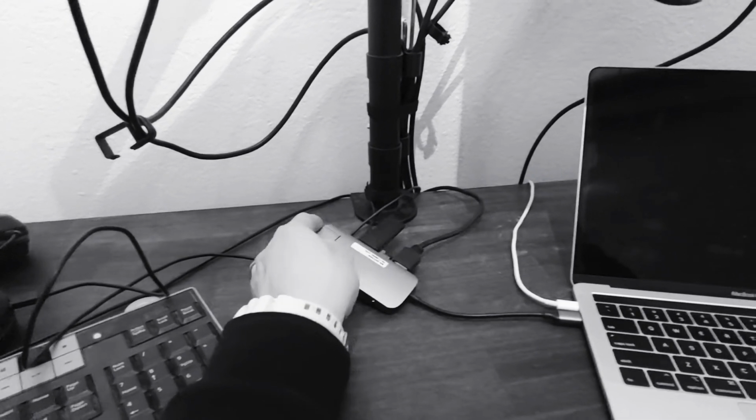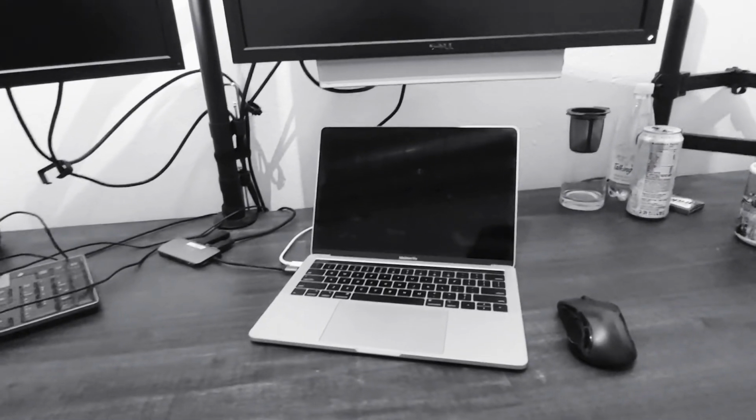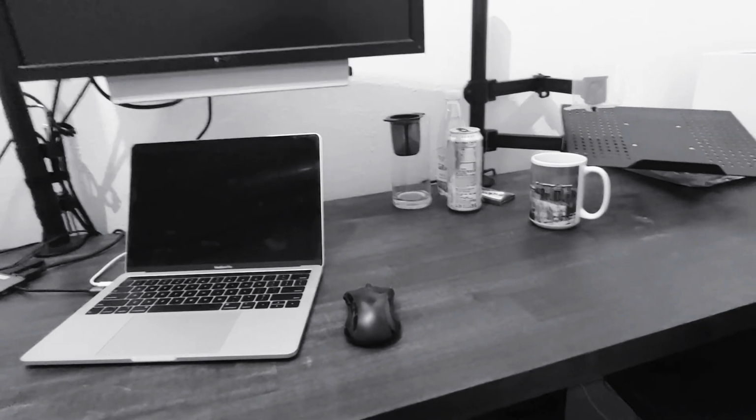Don't really like to have the cords, although I've used a lot of corded headsets with microphones before. And that is pretty much the workspace setup that I have right here. Other things I have on my desk, pretty standard, a bunch of drinks.